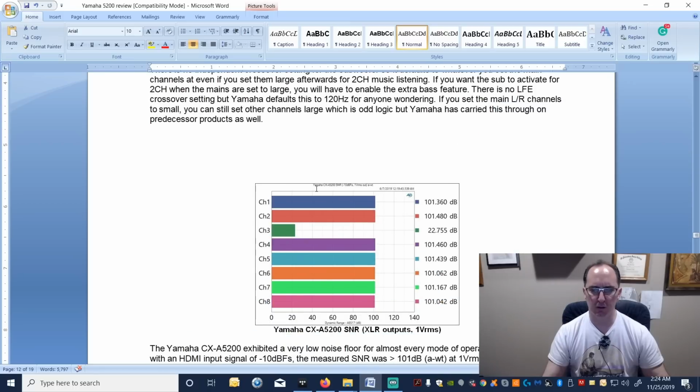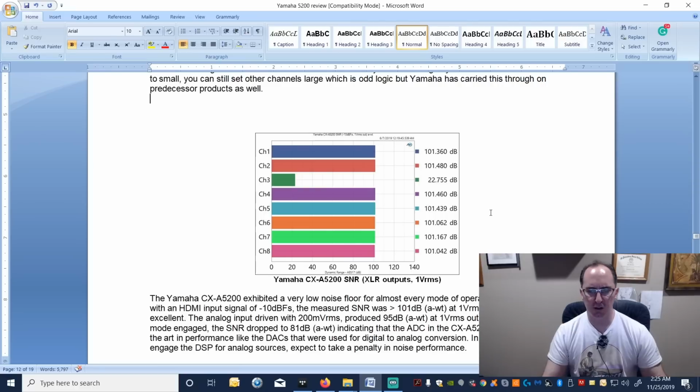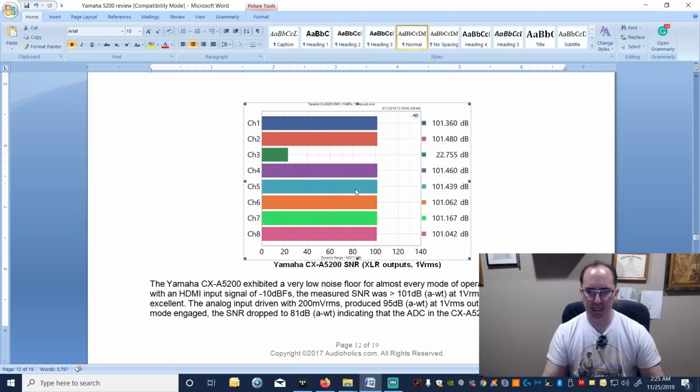So something definitely worthy to note. Looking at the signal to noise ratio, it's excellent. It's over 100 dB with a minus 10 dB FS signal with 1 volt output using the HDMI inputs. When I ran an analog input at 200 millivolts in, 1 volt out, it was still excellent, about 95 dB, and these are all A-weighted measurements, by the way. So SNR of anything greater than 90 at low voltage like this is just excellent.